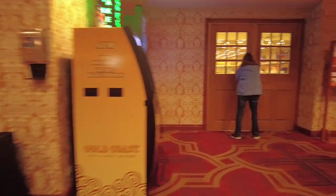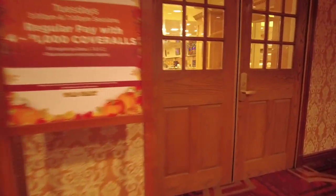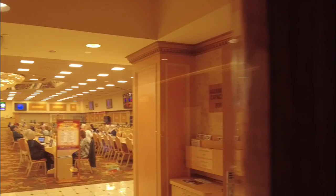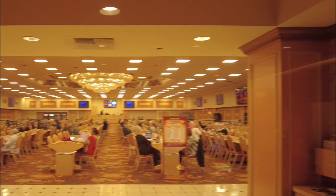The Gold Coast Bingo Room offers 7 action-packed sessions daily, accompanied by exceptional guest services, including beverages at all sessions. That's right, play your bingo in Vegas and you get free drinks.